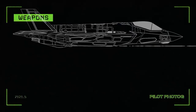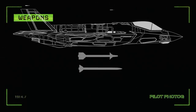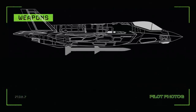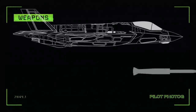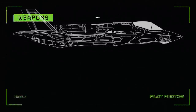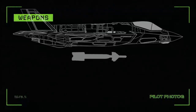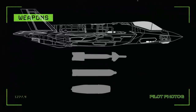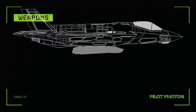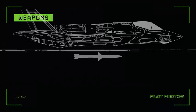The F-35 can carry a diverse range of weapons, including for air-to-air missions, heat-seeking AIM-9X Sidewinders or AIM-132 ASRAM missiles, radar-guided AIM-120 AMRAAMs or MBDA Meteor missiles, for air-to-ground missions, AGM-154 Joint Standoff Weapons or JSOWs, Paveway laser-guided bombs, Mark 20 Rockeye cluster bombs, Mark 77 incendiary cluster bombs, the AGM-158 Joint Air-to-Surface Standoff Missile, the AGM-88 HARM anti-radar missile.